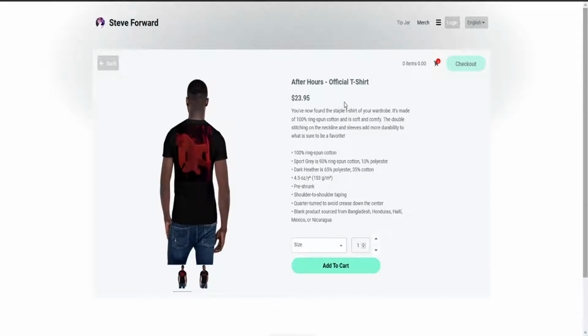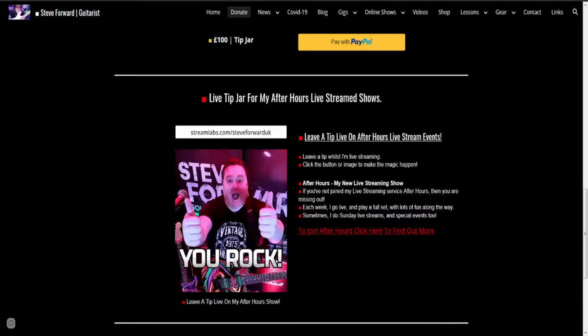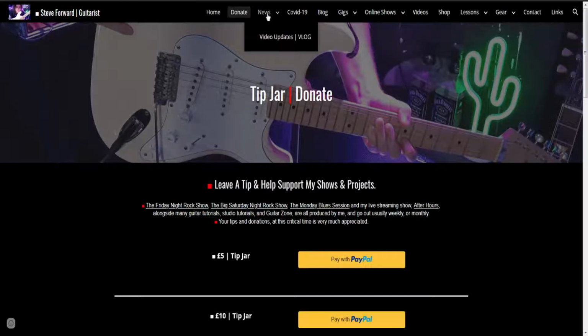And I've gone right through to the end page of this, and this all works absolutely fine, and a large majority of this profit will go to me. I think I make about $4 or $5 on a t-shirt, so much appreciated. So if you want to donate a little bit extra for people in the UK, then you can almost certainly do that. Okay, so that's an overview of the tip jar page.